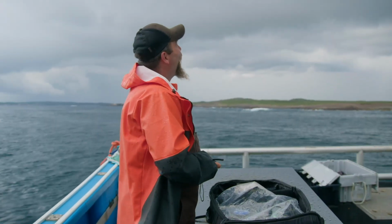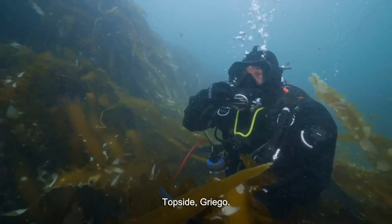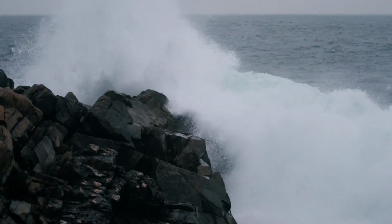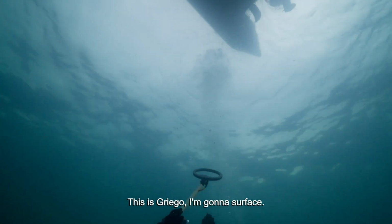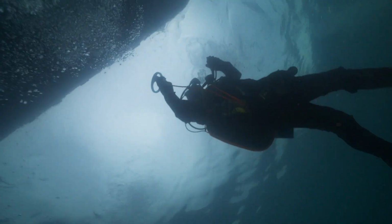As conditions quickly worsen, the divers rush to complete their search. Topside, here you go. Just digging and putting as much stuff in my pouch as I can. All right, I'm headed to the surface. This is Griego. I'm going to surface. Copy that. Let's get you guys out of the water.